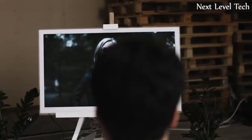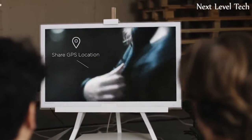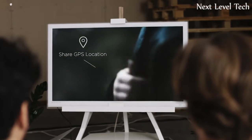Another great feature of FLIC is that it can be used as a safety device. With just a push of a button, you can send live updates of your location or even a distress signal to your family and friends.